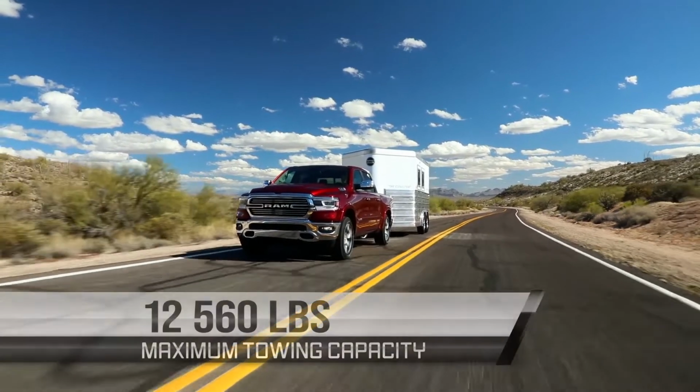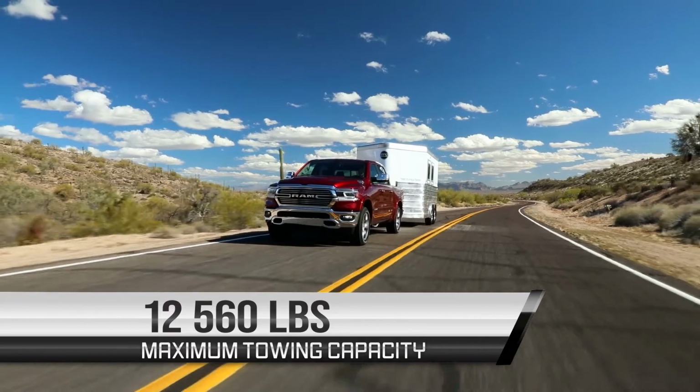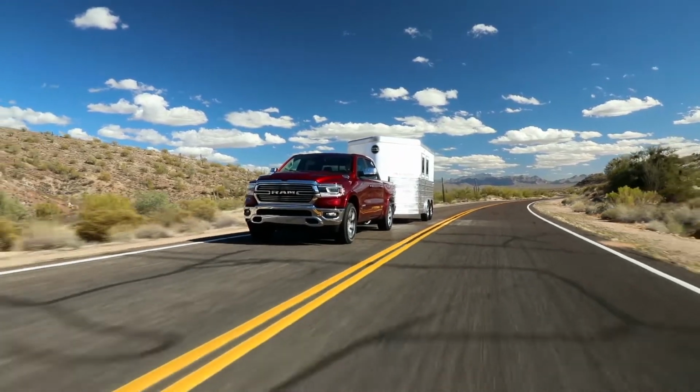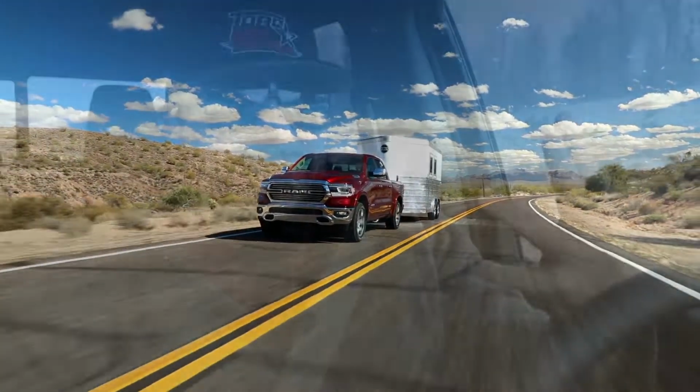The Ram's got better towing capacity. On that side, 9,300 pounds, yes, it's not the best, but from my point of view, when you're stretching over 10,000 pounds, 11,000 pounds, you should probably consider a 3/4 ton. For me, I feel more confident with a 3/4 ton towing more than 10,000 pounds.